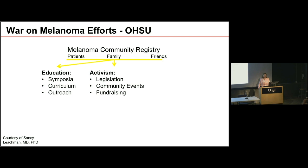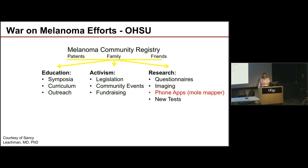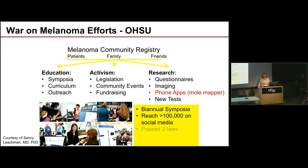And then research, Mole Mapper is a phone app that's actually looking at, let me just get to the next slide, how we can detect lesions. And so there are different things we can do.